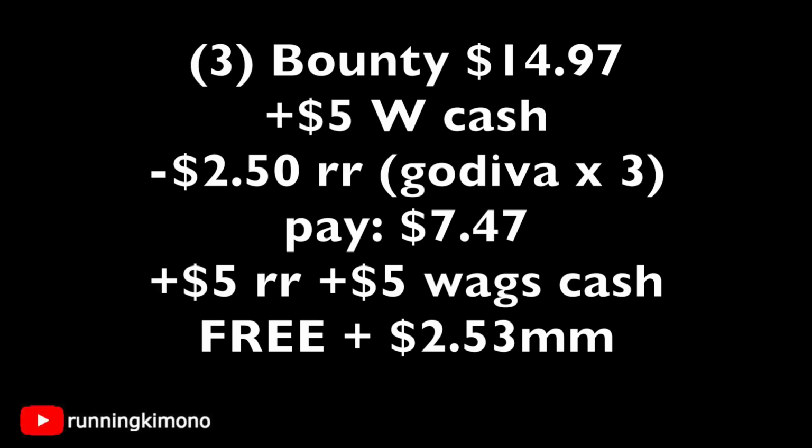And then you know what I would do? The Godiva deal last week, present 3 $2.50 register rewards. That's $7.50 off right there. You'll pay $7.47 out of pocket. Get back your register reward plus your Walgreens cash, making this free, plus a $2.53 money maker.